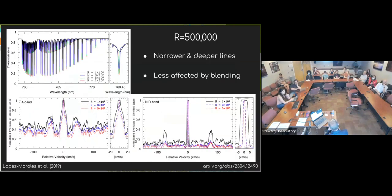However, those simulations assumed an R of 100,000 spectrograph. That's the first generation of spectrograph that is currently being built for these telescopes. If you could build a spectrograph with a resolution of 500,000, you might be able to improve your situation. At R of 500,000, your O2 lines are narrower and deeper, and you are less affected by blending.